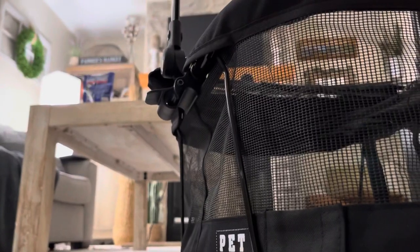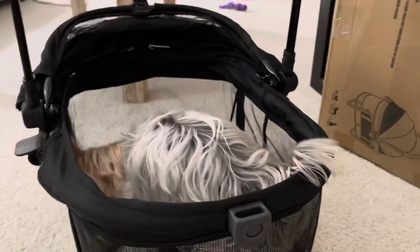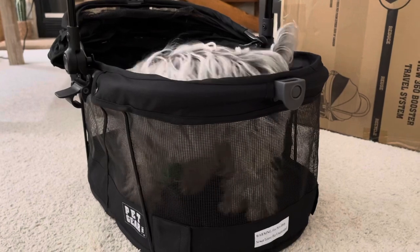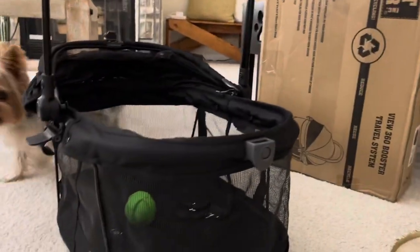Come here. Oh, good girl. Come to mama. Here she goes. Here she's in her car seat. What'd you think? Oh, how do they like it? Leia, how do you like it? You like it? Yes, she does. Oh, right back out. I'll get your ball. Oh, you were in there.